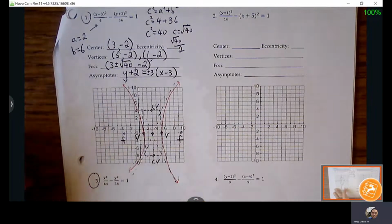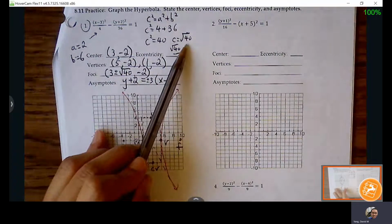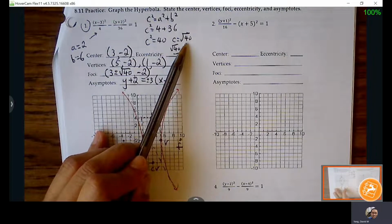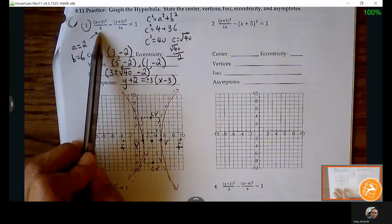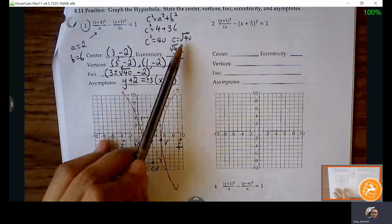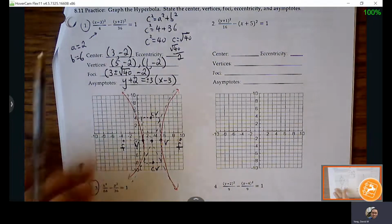Can you go over how you were able to graph both sides? Yeah, so C is root 40. Root 40 is a little bit more than root 36. I know root 36 is 6, so I know it's like maybe 6.5. And your C is always going to move in the same direction as your A. Your A is moving left and right, so your C is always going to move left and right.